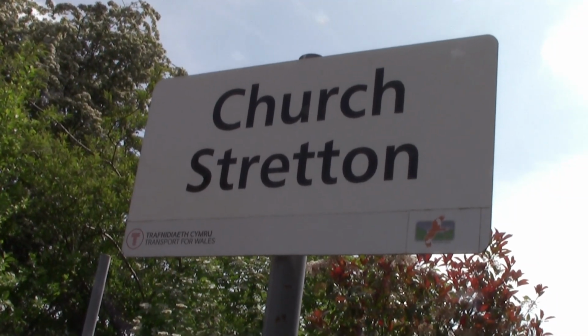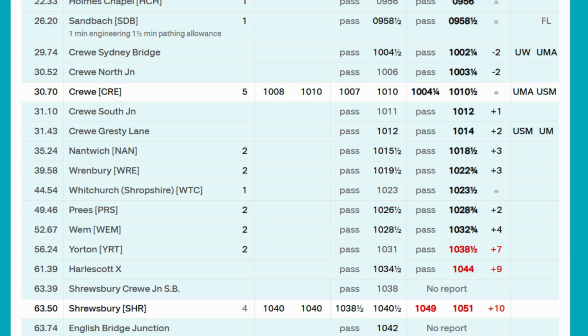So after a very quick platform change at Shrewsbury from platform 4 to platform 7, and they announced that platform change as the train was pulling in, we have reached Stretton station, but we have arrived here 10 minutes late. There's some problems at Yorton, and honestly I'm only getting about 35 minutes out of this station, but I hopefully should get all the trains here that I have planned anyway.